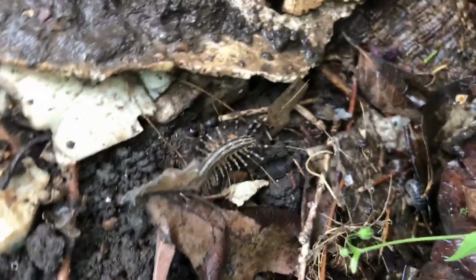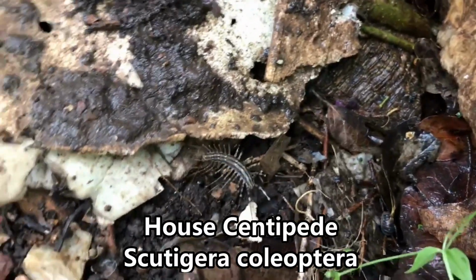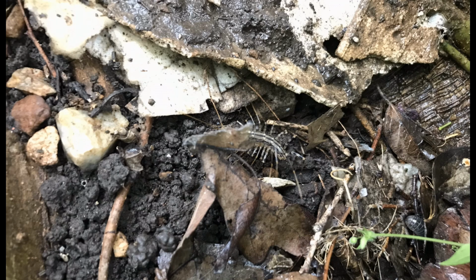So I've never actually seen the so-called house centipede in person, but there's one right there. I'll be honest, centipedes are one of the few animals out there that actually manage to give me the heebie-jeebies a little bit. Not that I'm going to harm them or anything because of it. It's just something that'll keep me from ever actually putting one on my hand.